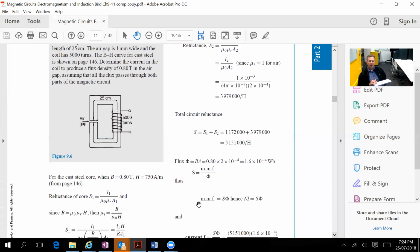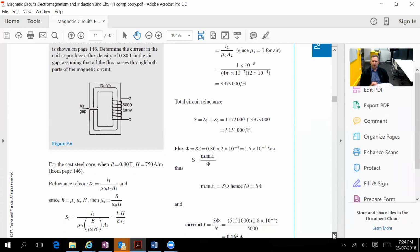To put that a little bit better, the air gap adds a very high opposition to the establishing of the magnetic flux in that circuit. We looked at the permeability of magnetic materials, and they can be thousands of times higher than air. So 1 millimeter of air gap might be the biggest factor and the biggest opposition to setting up a flux in your circuit. Right, let's jump a bit further.